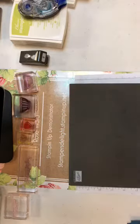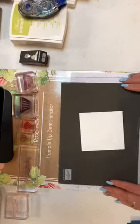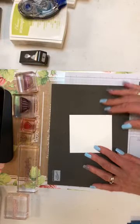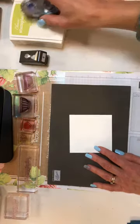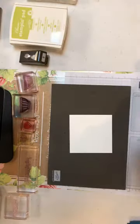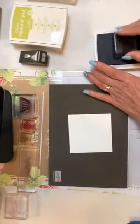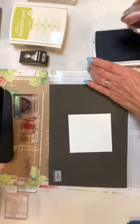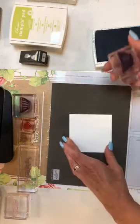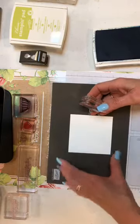Okay, let me take my mat. Now, this card would probably be great. Actually, I'm probably going to sit down, so hopefully you can see me. This would have been great with the Stamparatus, but I actually ran out of room on my table here. So what I did is I took the Fruit Basket and I inked it up in Dapper Denim, which is also going away. This is a 3.5 by 3.5 piece of cardstock.